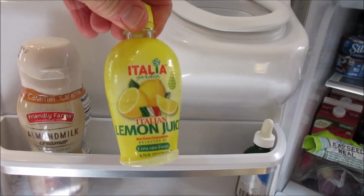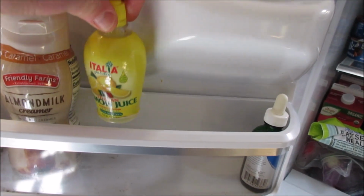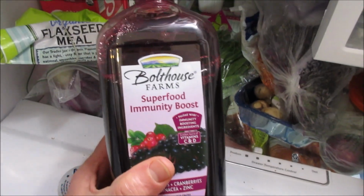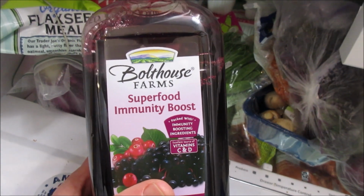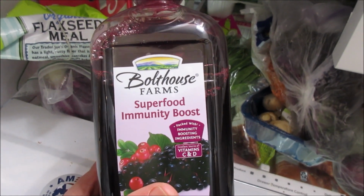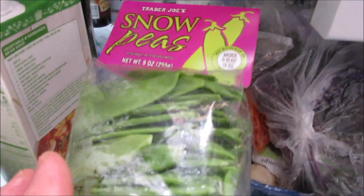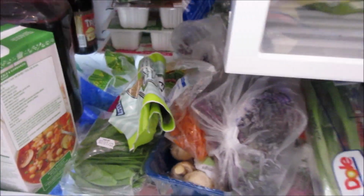Love to add lemon juice to morning water with maybe some apple cider vinegar and turmeric and a little sweetener sometimes. Here's a great juice, really. It's actually got more calories per serving than a lot of their thicker, high fiber smoothies. Back there, lots of tofu ready to be prepared. Got these snow peas I need to prepare. They're great cooked or raw.